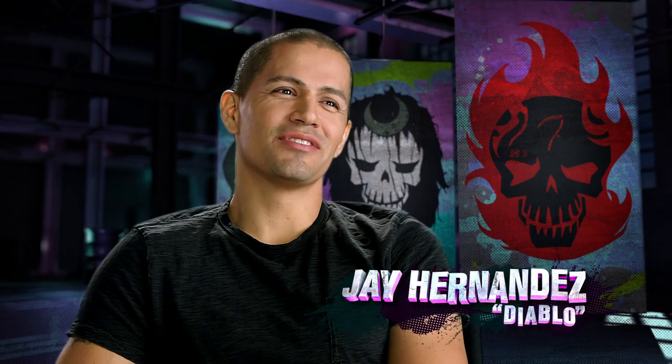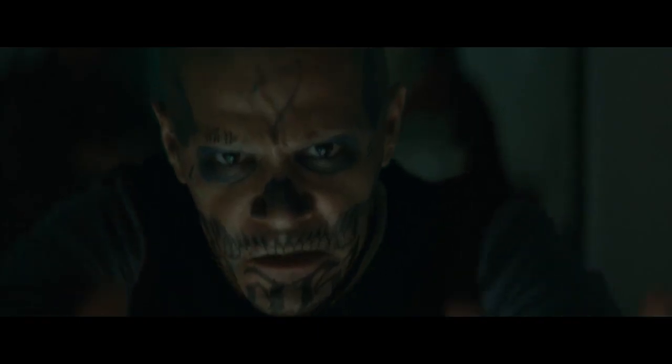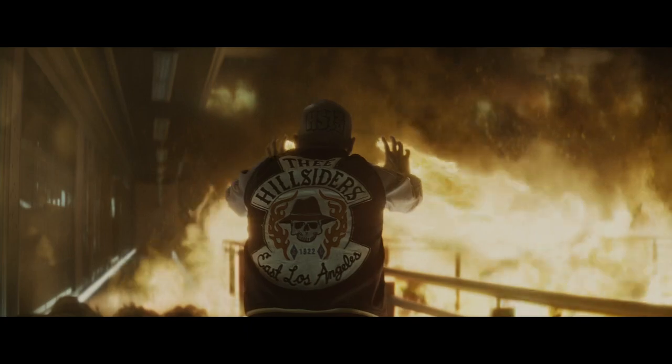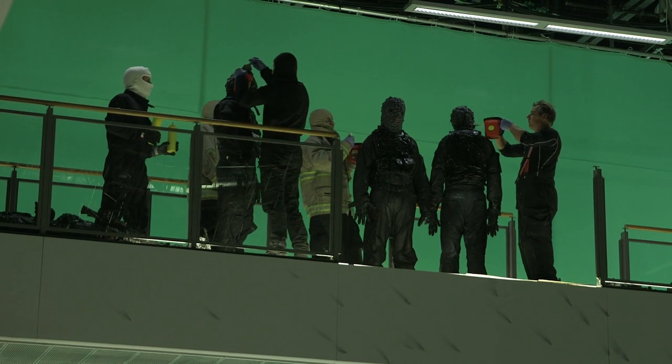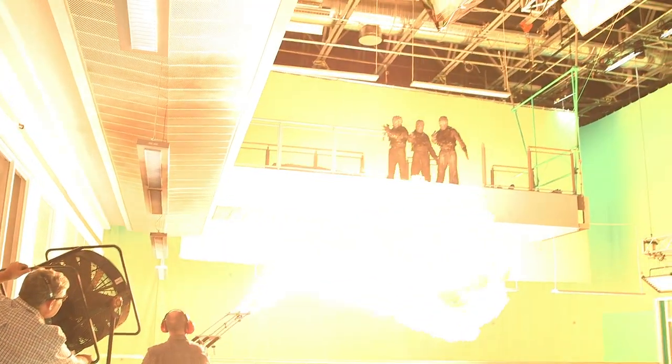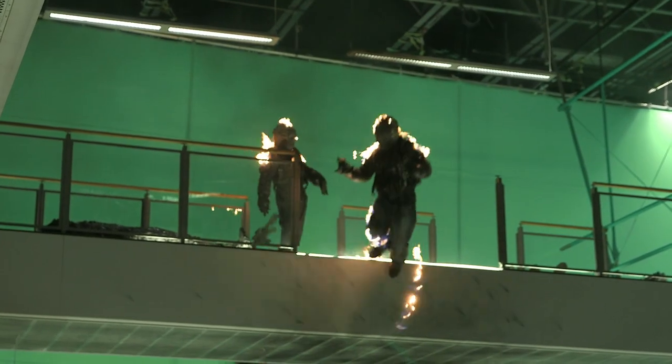And then there's this one scene where I kind of save everybody's ass. That was a massive effects thing where they had to set up a flamethrower to burn these guys on this scaffolding. And then they come tumbling down. It's a great shot.